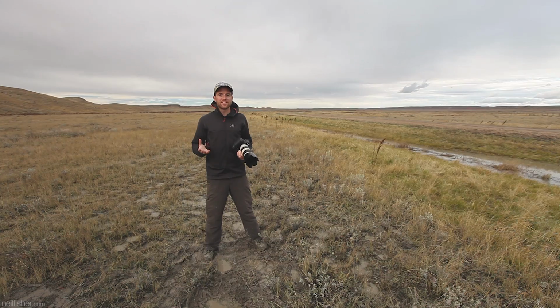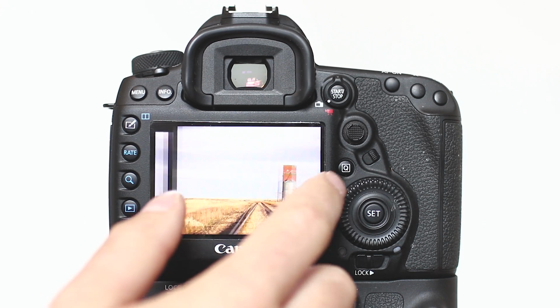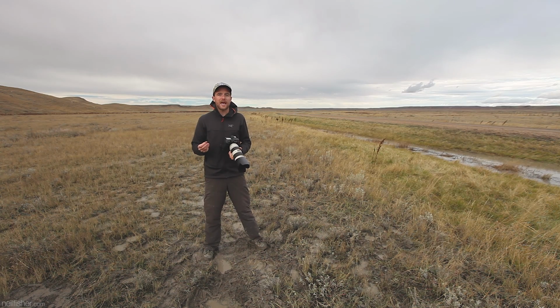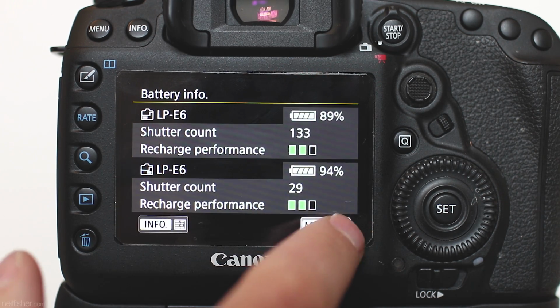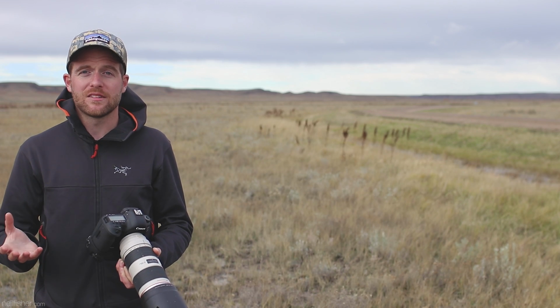The addition of an LCD touch panel is greatly appreciated. I know 3-year-olds who can navigate through photos on an iPad. They know how to pinch to zoom, so it really only makes sense that modern technology has found its way into a modern camera. I've never been one to complain about Canon's menu system. I find it straightforward, intuitive, easy to navigate, but the addition of the touchscreen does make that much easier and much faster.